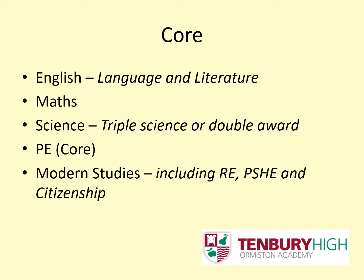All pupils will study a core curriculum of English, Maths and Science, the compulsory subjects. All pupils will study English language. The majority will also study English literature too, gaining two GCSEs. Pupils also study maths and science.